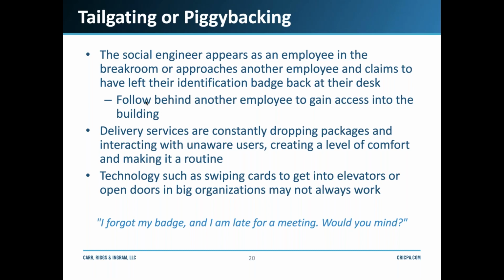They may target a couple of folks in that break room or lunchroom as the piggyback victim, and make sure that they're seen. They may come by and accidentally drop something to draw attention from their victim. Then they simply wait for their opportunity and follow in right behind and say, oh, I left my badge. Would you mind letting me come in? You've seen them in the lunchroom, in this break area, and you automatically assume they're part of the company when they're not.